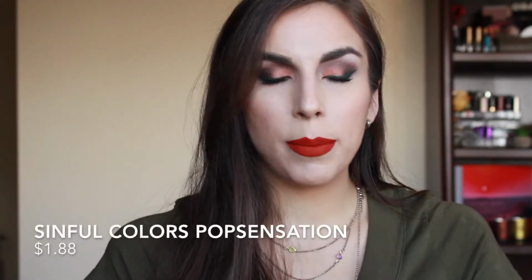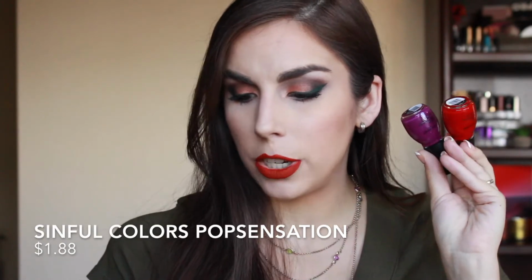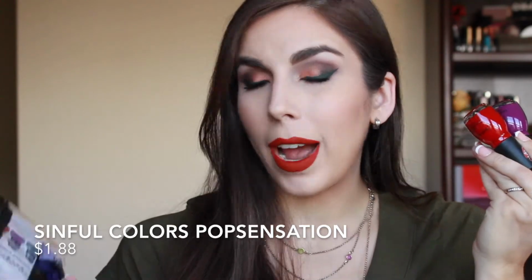So Simple Colors sent me some polishes, and these are supposed to be a type of pop sensation, what is it called? Punk Yourself. It's supposed to give you a crackle effect, and I feel like I saw this trend come out a couple years ago.